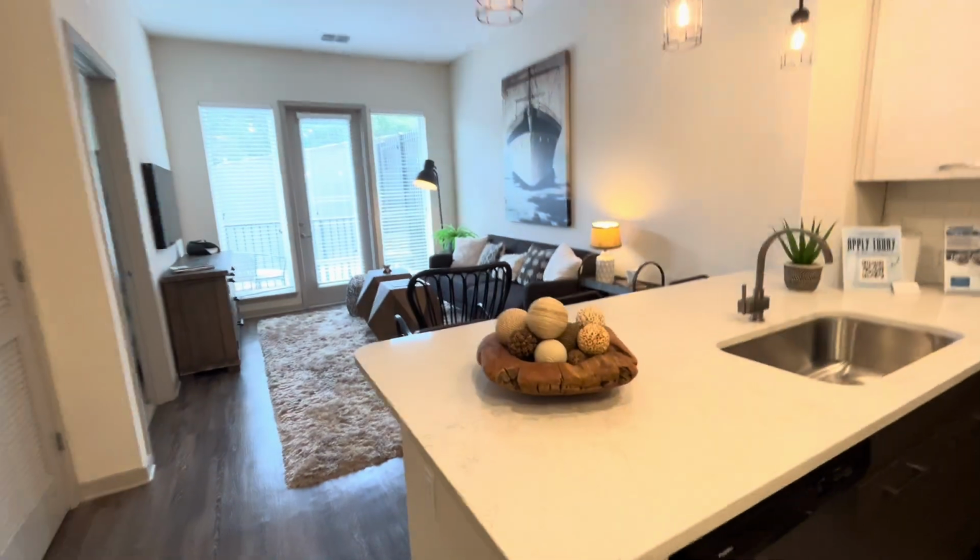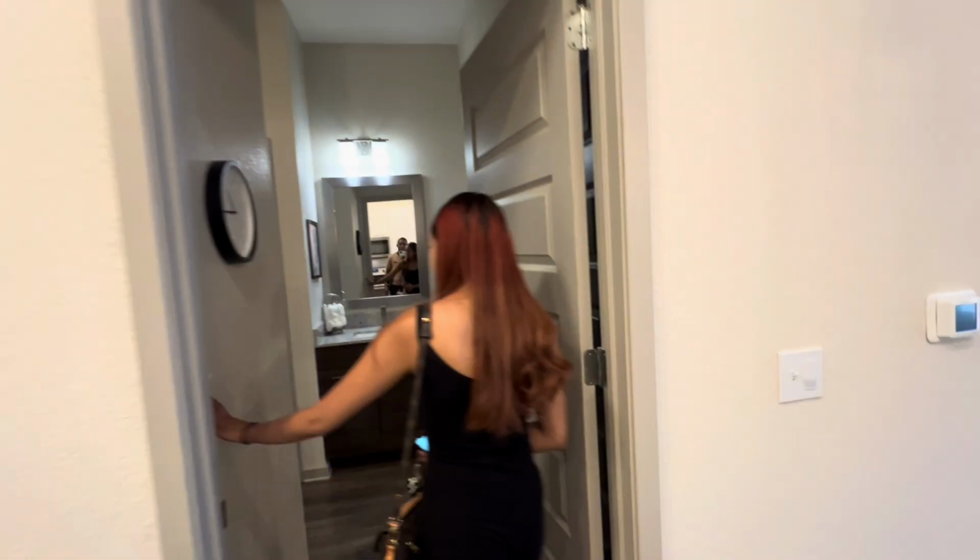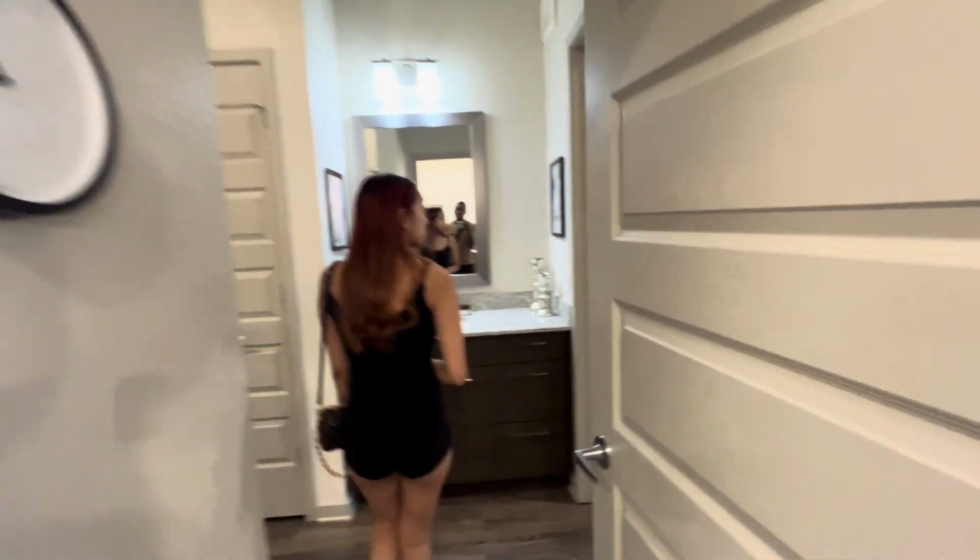I think it's one bedroom. Should be one bedroom. But this is not the view I'm looking for, bro. I could have sworn I scheduled for a different one. I might have done the wrong one. I have to look. Oh, yes, what's this called? A model home.